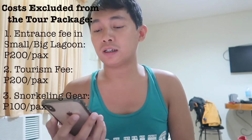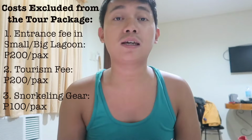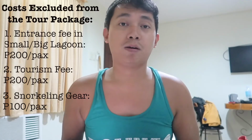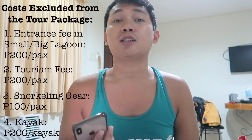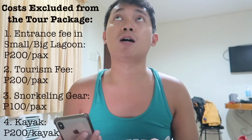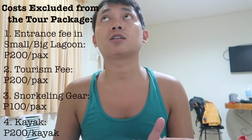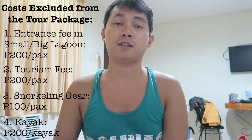And if you are taking the tour A, wherein you get to go into any of the lagoons, you will be paying 100 pesos if you will be availing the kayak. That is minimum of 2 persons because the smallest kayak that they have is good for 2 persons. That costs 200 pesos. So if you are in pair, you get to pay 100 pesos per head.